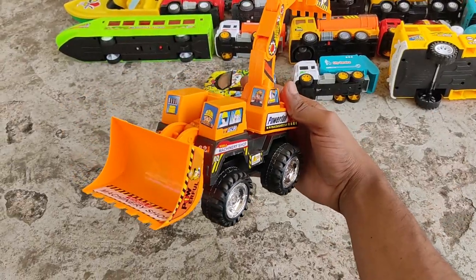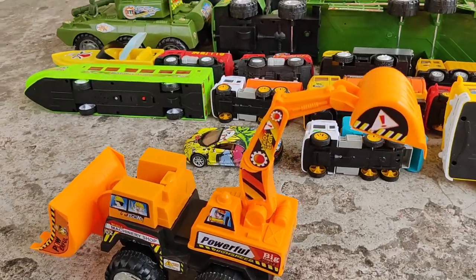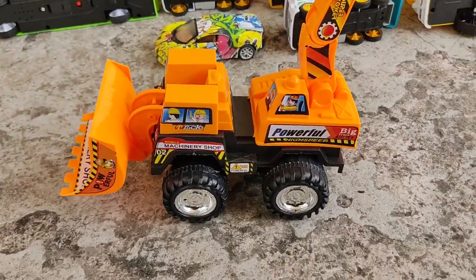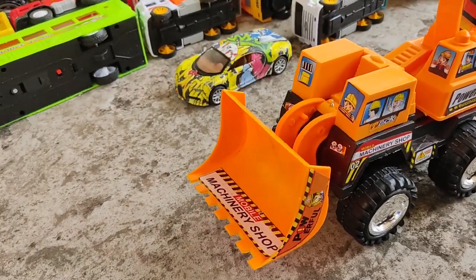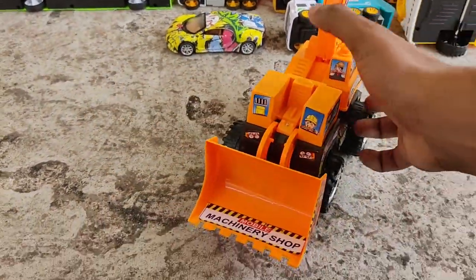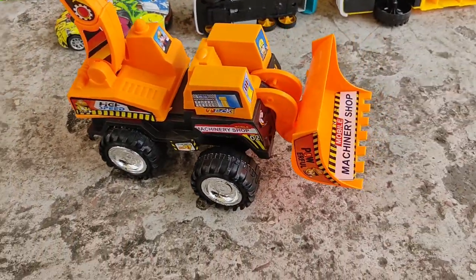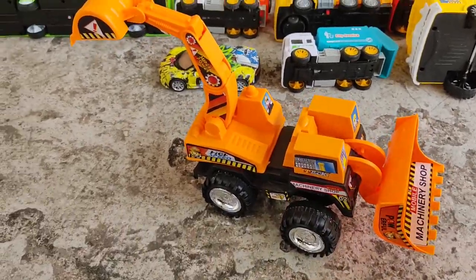Check this out. Here's the driver's seat. Woohoo! I'll give you a closer look. Wow! Look at the size. Look at the color. It's black and yellow. Powerful hybrid vehicle. All right. Okay. Time to go in our collection bowl.